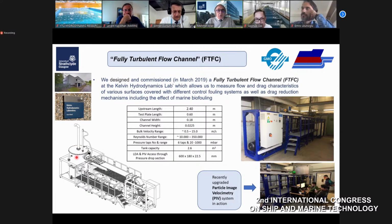This tank is full of seawater, obviously fresh water you can use as well. But why seawater? Because we would like to see surfaces covered by biofilm, like slime and maybe very juvenile, newly developing biofouling like barnacles, etc. And then we wanted to understand how they affect the surface drag, especially when there is a coating. As you know, we put coatings on the surfaces to fight against fouling, etc.